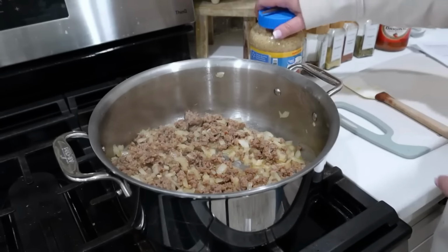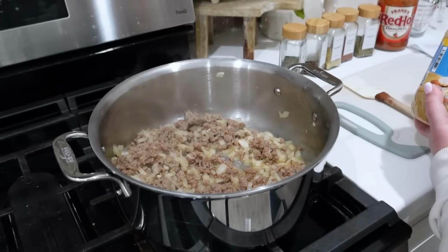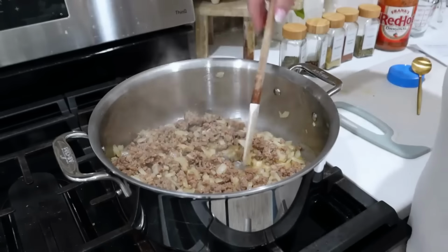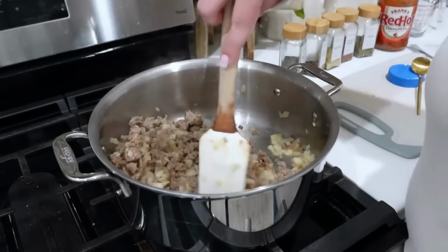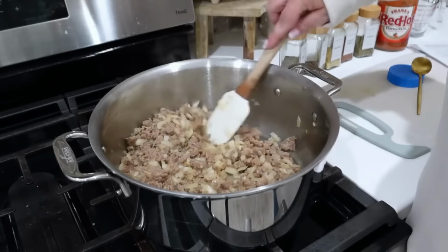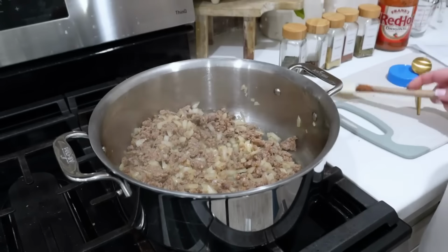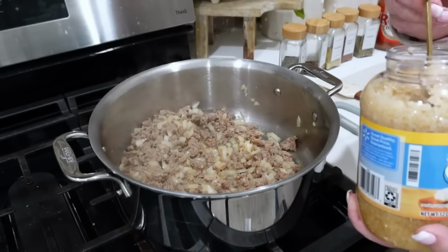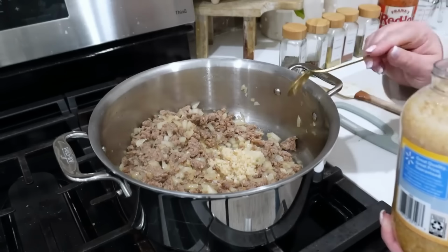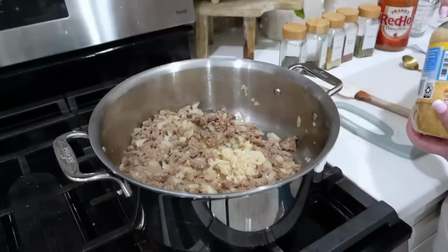So once your sausage isn't pink anymore and your onions are looking nice and translucent like that, for the most part, that means they're cooked and they're ready for the next step. So we're gonna start to season up our soup. We're gonna start by adding in garlic. Now, the recipe says 3 cloves.